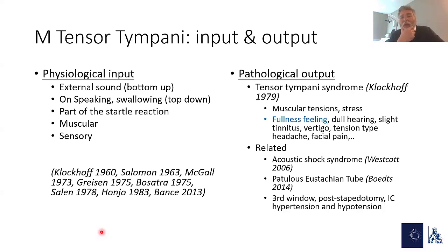If it contracts for a prolonged time, too much contraction, exaggerated contraction, you get the tensor tympani syndrome, which causes all kinds of symptoms, clusters of symptoms related to muscular tension, related to hearing, related to sensory hyperactivation. And the cardinal symptom is fullness feeling in the ear. And in a classical ENT practice, peripheral second line ENT practice, you see this tensor tympani syndrome very, very often.